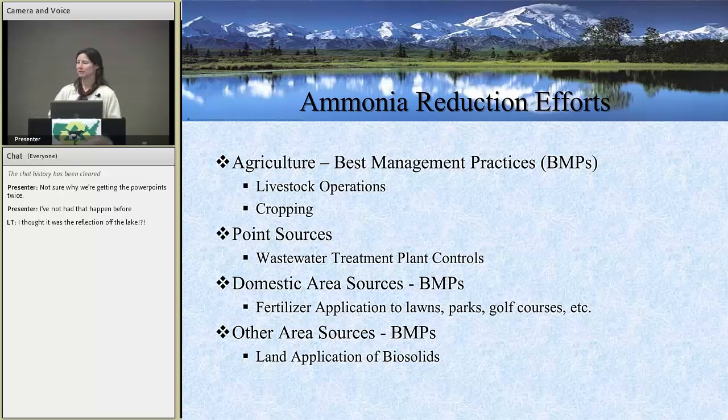We also have some concerns about domestic application of fertilizers to lawns, to municipal parks, to golf courses, where we all know a little bit is great and a little bit more will make it greener than the neighbors. So that's another area of concern, as well as we have a lot of biosolids that are applied here in Colorado. Even some biosolids coming from as far as the East Coast get applied out here in Colorado.